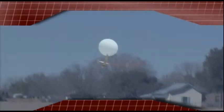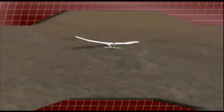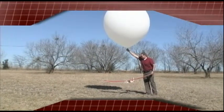And then during descent, it could take maybe 6 hours before it comes back down to do an automatic landing. However, most of the time, because of its autonomous control and automatic landing, we recover payloads that have been sent aloft.